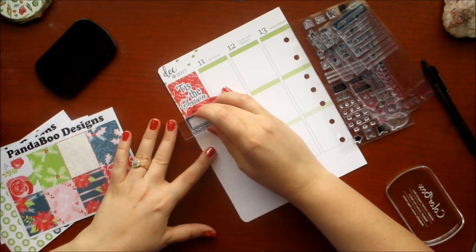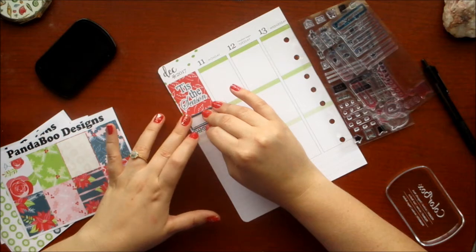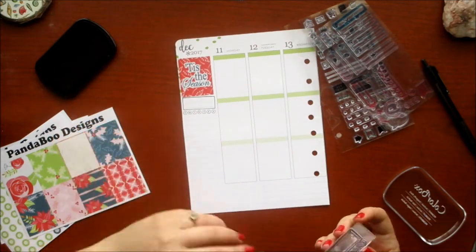So with these squishy stamps, you don't want to press down because you will not get a clear image. You want to just put a little bit of pressure, too much, and it's going to get all wonky on you. Okay, it's not straight. I don't care.